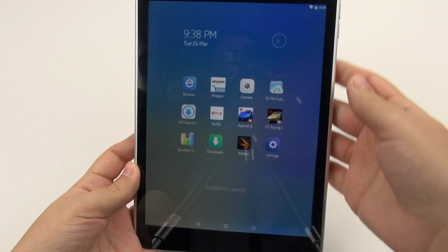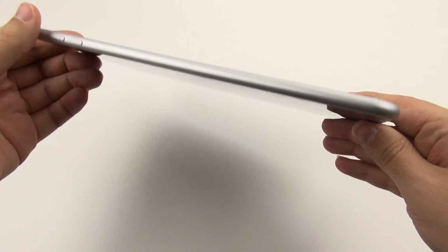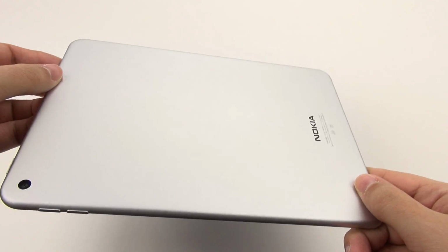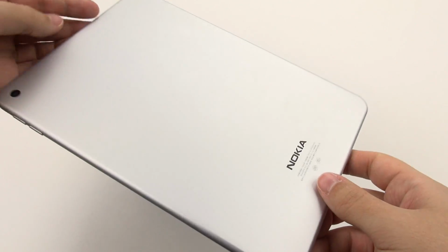Oh well, this is not the first time that I'm seeing this mistake. Now before I forget to mention it, this unibody design comes in a natural aluminum, which I believe this is, and also a lava gray. So you should have those choices upon release.